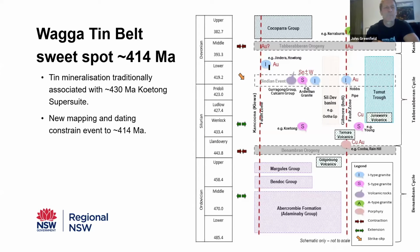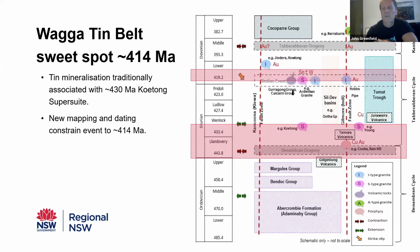But here's just one example of new stuff coming out of it. So here's the time-space plot of the area. Here's our Ordovician sedimentary rocks, and this is the granites coming in. So this is the Koetong supersuite in here, and the old story for the tin belt was that all the mineralisation came in at 430. But with more mineral system studies, particularly at Ardlethan, and the new dating and the constraints that we've been able to bring in, we've got a much tighter range, a younger age of the bulk of the tin mineralisation. So that's really interesting.